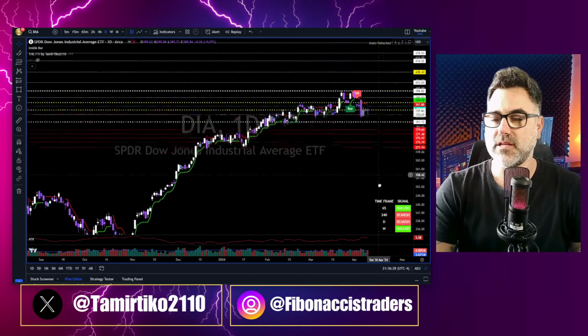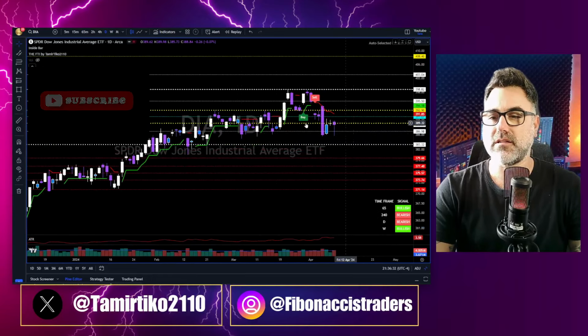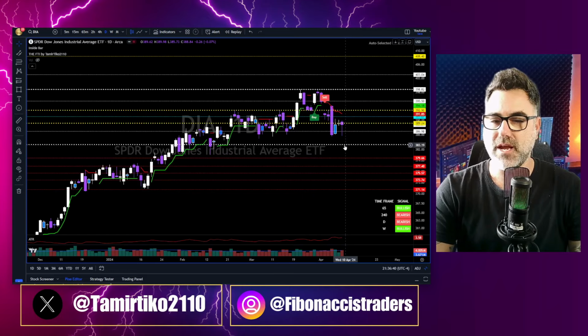Dow Jones almost on the zero. Not much of a movement. We can see still struggling to close inside, go back inside the yellow zone. Bad reaction, and we will see 383, and then one by one all these supports to the downside.